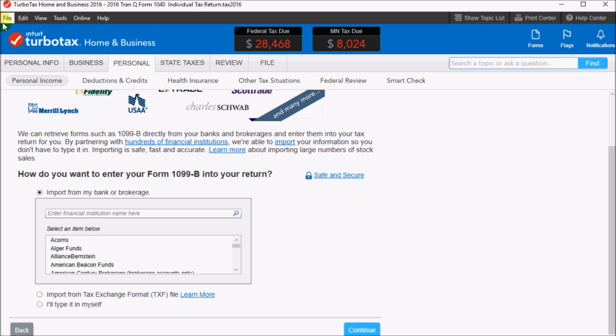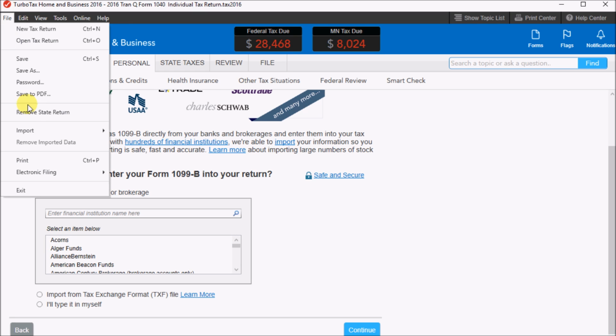What he or she will do is go into File, Import from Financial Institution, and then just browse, search for that file, import it, and it will all be in there.